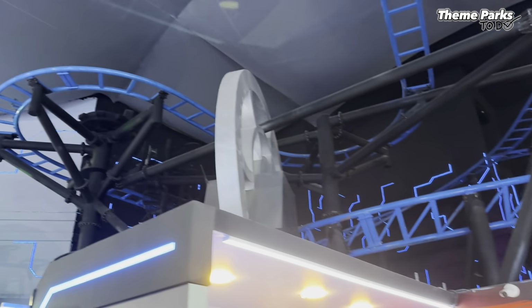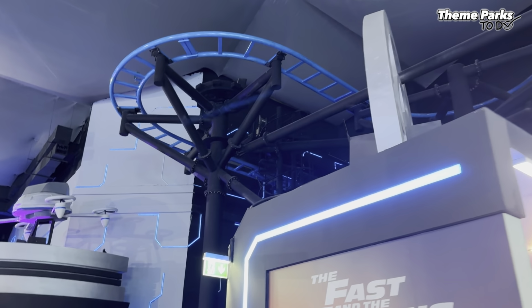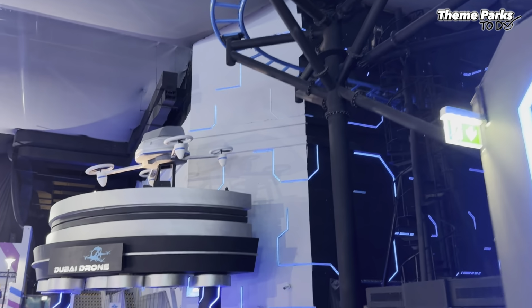We'll have to see. But for now, let's check out the ride and see if we can actually experience it without VR goggles. Maybe we'll see. Fingers crossed.